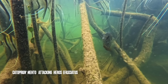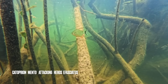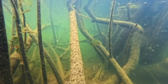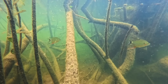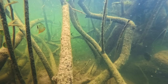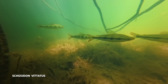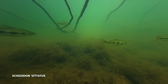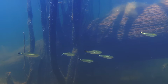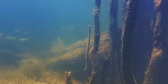And what we see here is an attack of the wimple piranha Catoprion mento on Heros efasciatus, and we know that these piranhas attack bigger fish to eat their scales. I'm not sure if this was ever filmed. With these guys I'm not 100% sure. They also could be Leporinus. I thought they are Schizodon vittatus, but you will let me know in the comments if I am right or not.